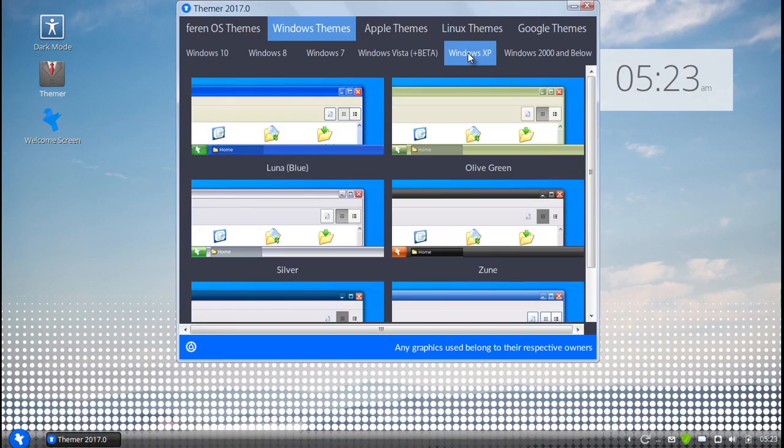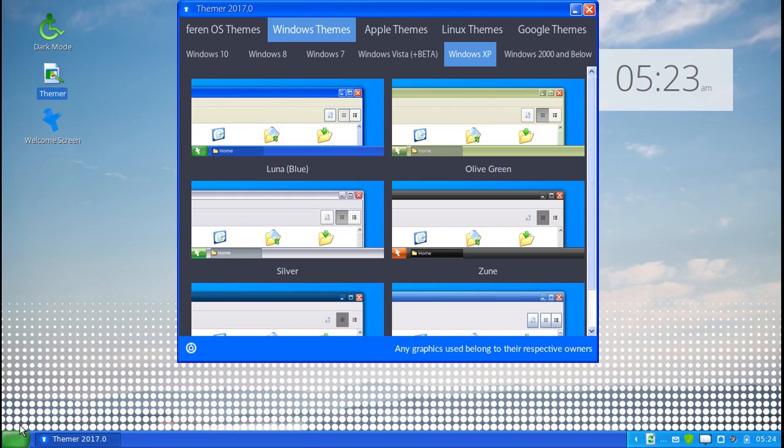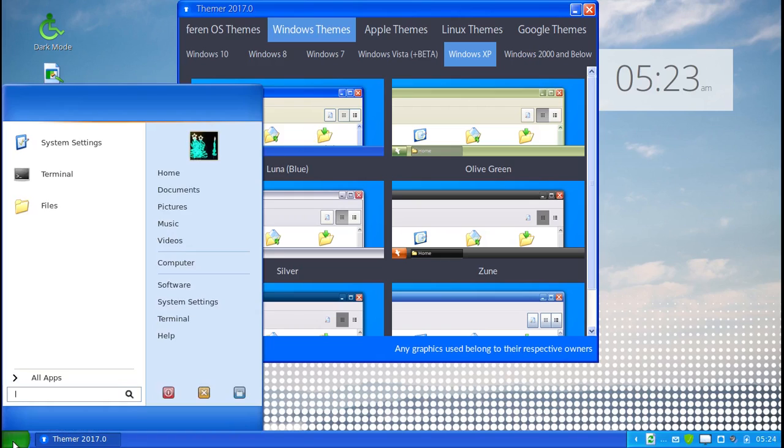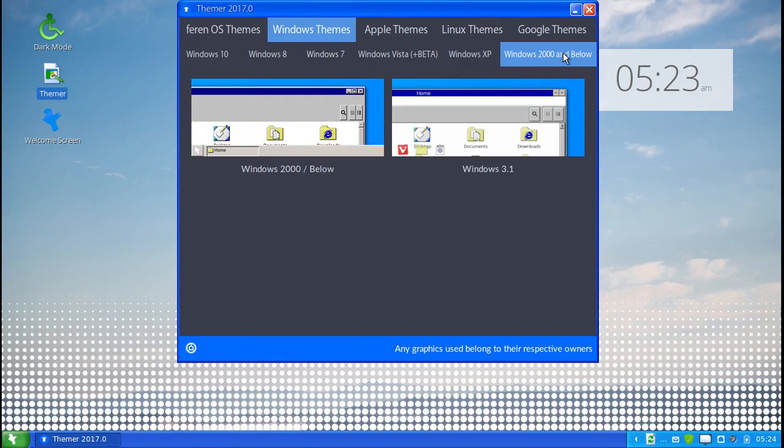And Windows XP. Let's see, Luna. This is crazy. And yet, it's awesome. Oh my goodness, and I was thinking, why am I even gonna look at this thing?